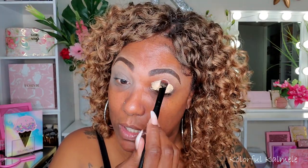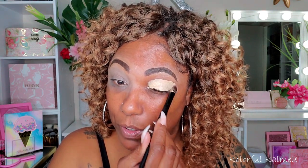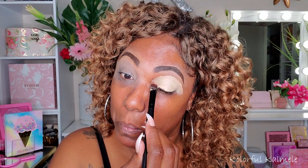I like the consistency of it and I like how it blends out. So, hopefully it'll be a really nice base for my shadow. Okay, so now that I got my whole eyelid prepped, so far I like it. I like how it blends out, nice even base, and it looks like it's going to be good for eyeshadow application. So far so good.